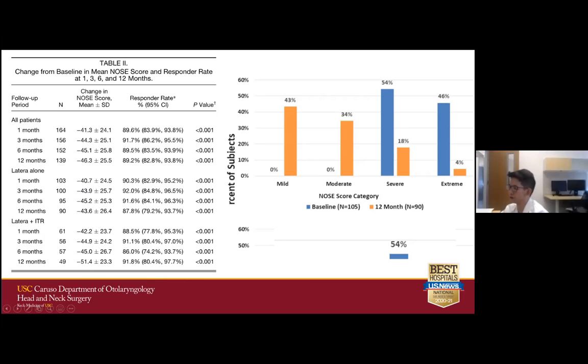And so the patients in the study were all either severe or extreme nasal congestion based on the nose score, so points greater than 55. And after 12 months, a majority of them were in the mild or moderate category. And so they didn't completely go away in terms of their symptoms, but there was improvement. And it's important to remember that in this study, there was no control group. This is just a prospective, non-randomized study looking at just patients that underwent the procedure itself, with no control group to compare to.